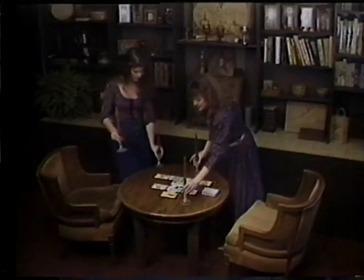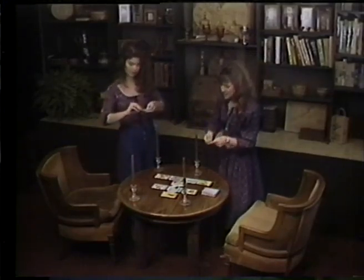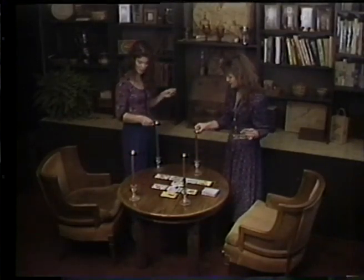If you can arrange it so that the rest of the room is dark, or at least darkened, and there's enough light that you can still read the cards, you'll find it's a lot easier for both you and your subject to concentrate on the reading. And it also makes it all feel special, doesn't it?